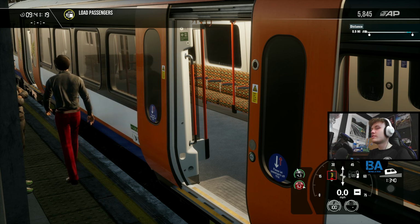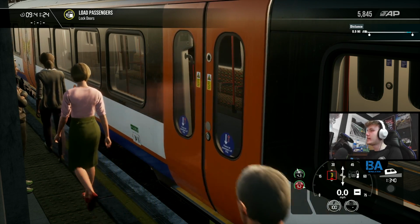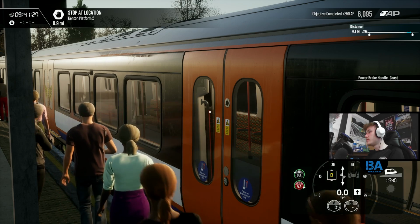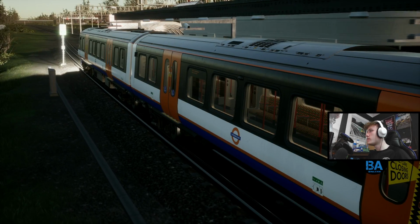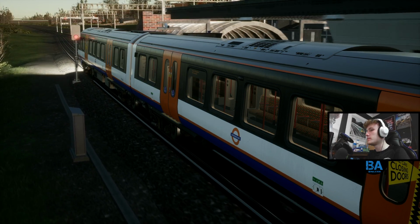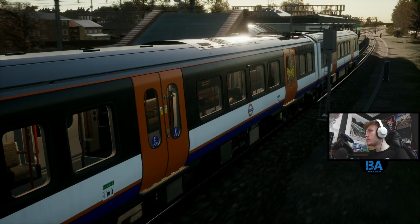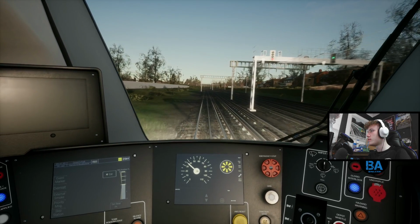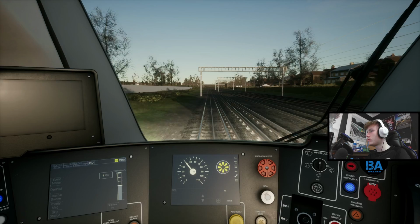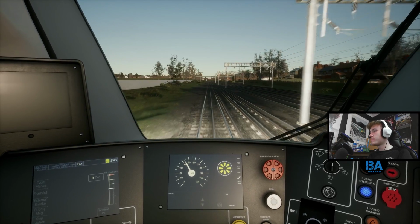Right, it should auto start self-close in a second, there you go. I haven't clicked anything there. And it will interlock as well. Yeah, Kenton, let's see what the people act dangerous. And we're off, right up to 45. She's full throttle there. Go a bit more. There we go. That will do. It was coasting now.